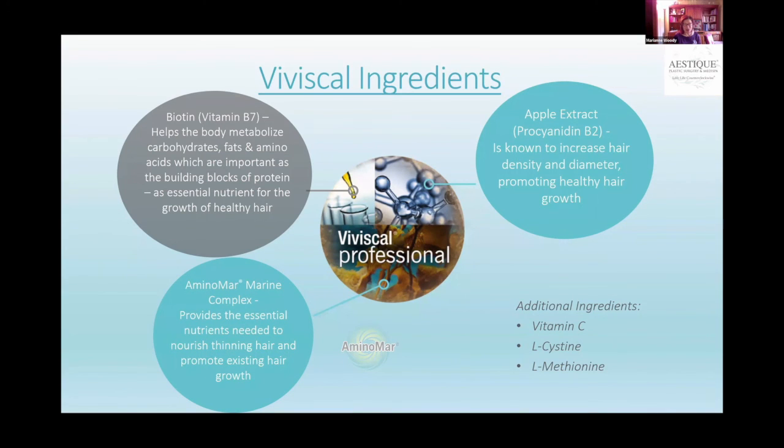The major researched component in Viviscal was actually discovered from the Inuits. They noticed the essential nutrient called AminoMar, which is critical to help the follicle regrow. They wondered why the Inuits had longer, thicker, kind of coarser hair, and that's how they discovered this AminoMar complex in Viviscal.